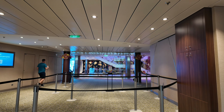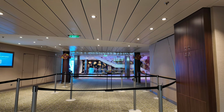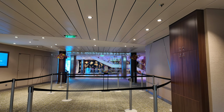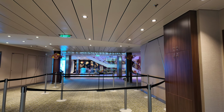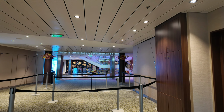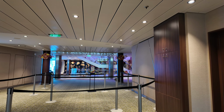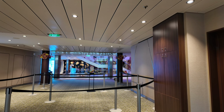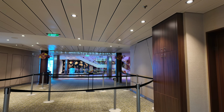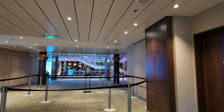before you head down to the gangway. At this time, we would like to call the guests holding tender tickets number 1, 2, 3, 4, and 5. If you're ready, you can now proceed to the tender loading area located on deck number 3 midship. Thank you and have a nice day.